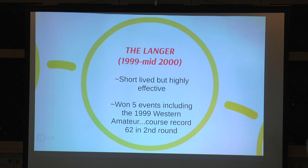And the confidence ended at that Q school I just mentioned. But I won 5 events that year. I hadn't won a college event my freshman, sophomore, junior year. And I thought I was a pretty good player. I felt I should have won an event, and I didn't. I got to the spring of my senior year, my last chance to do anything.